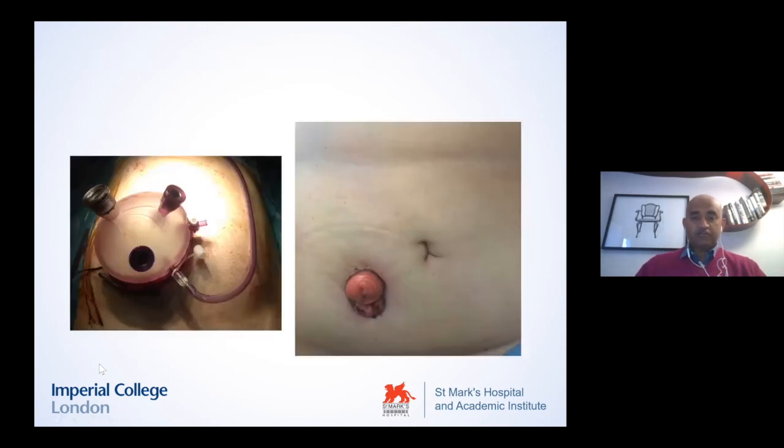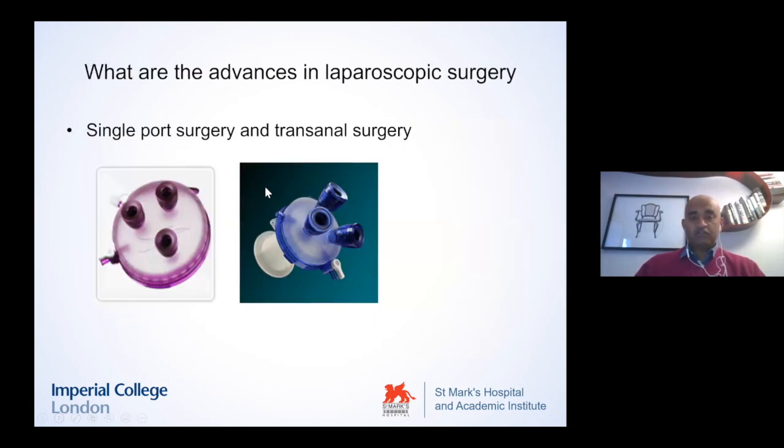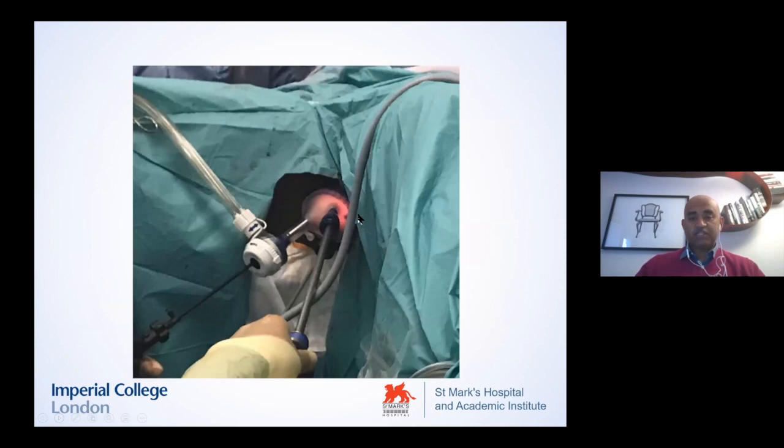And this is the sort of approach we can take. We can do all of this through this one scar where the ileostomy comes through, using this particular port into which we place all of the keyhole equipment. And using this port, and I will show you a picture in a minute, we're able to place this port through the bottom and perform all of the surgery. And this is sort of operating from the bottom, and there'll be another team operating from the top, and we tend to meet in the middle.